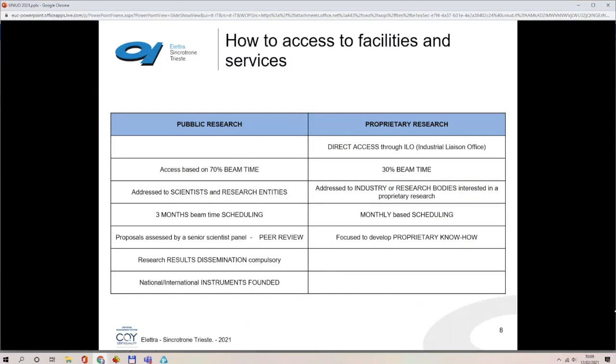So this is the way in which it's possible to access Elettra. There's the peer review access, which is for public research. This is the process. I don't want to go through all the parts, but just to tell you that the process involves the selection of proposal papers, and the selection by the quality of the research that will be done in the facility.